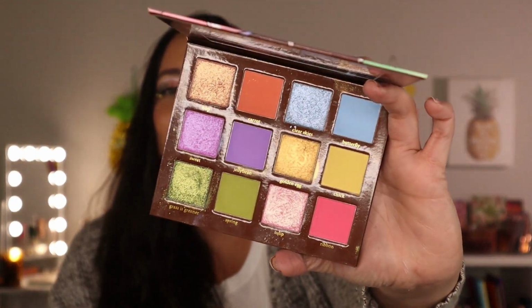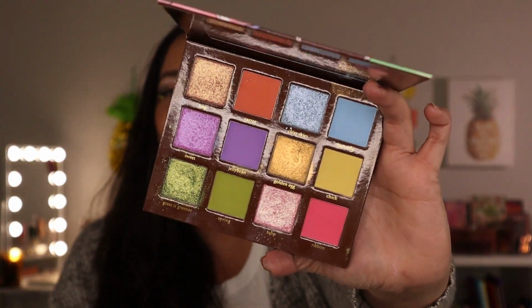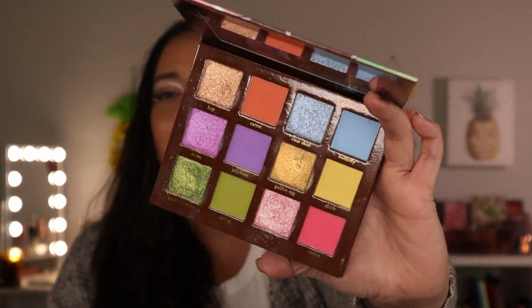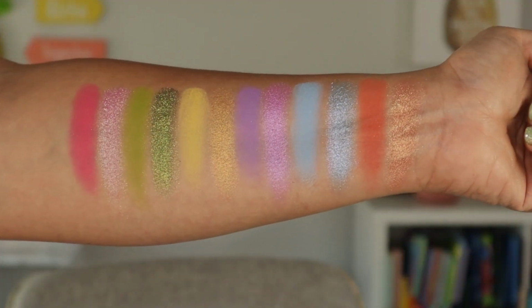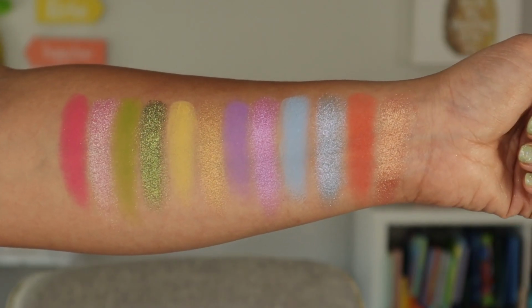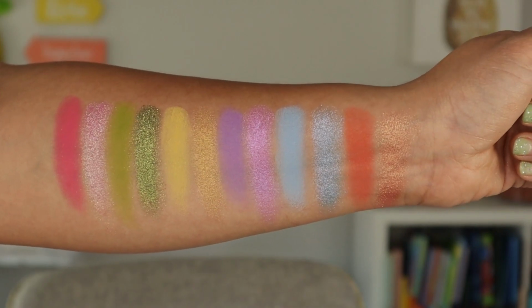This is more of an Easter-themed kind of palette, but look at those tones. So many pastels, so many fun floral garden colors in it. The quality is excellent as well. The mattes are pigmented. You have these beautiful lighter tones. You just have these beautiful shimmers.